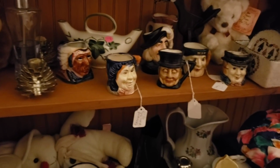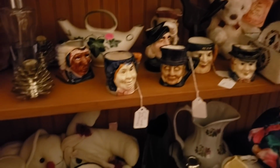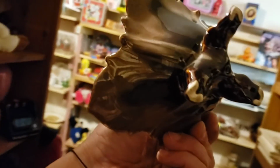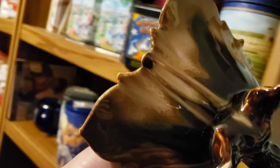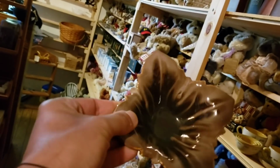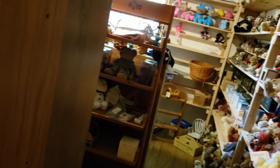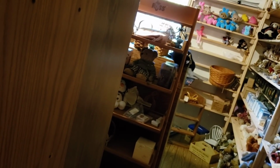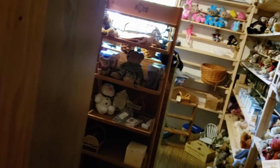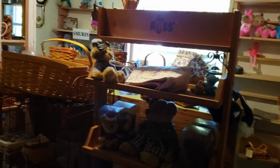Some little Toby Mug wannabes. What are you down here? Don't know if you can, is that a brown? Even I can't tell in real life. The color is not very exciting to me. Maybe if it was in a purple, we might have considered that a little bit more. Head hitting baskets. Let's not do that.